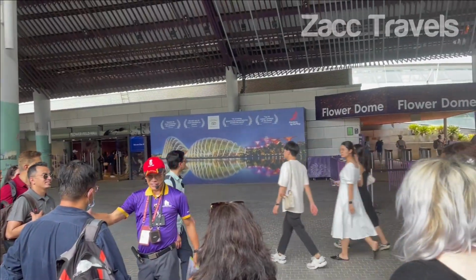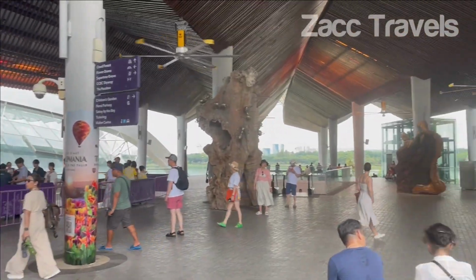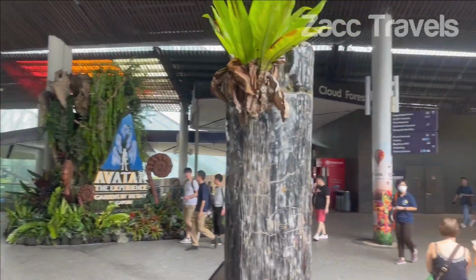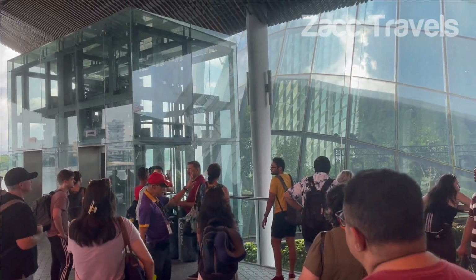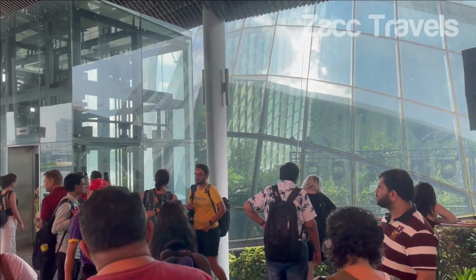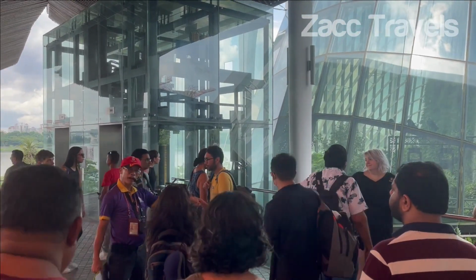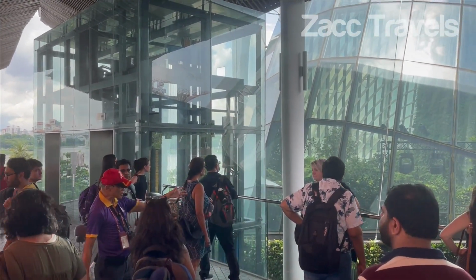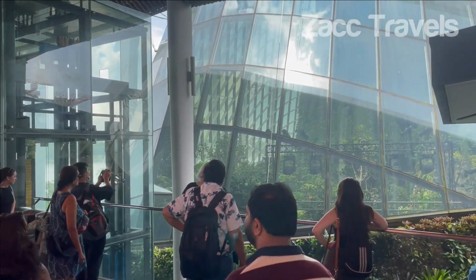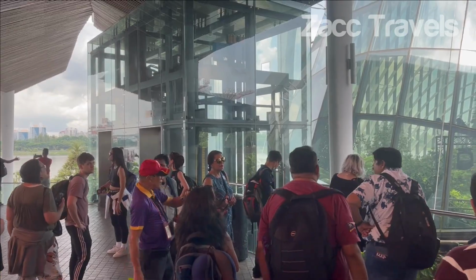Back home, right? Because it's a cold country, living in to keep the trees tropical. But here, the cloud forest has this thing called the Avatar Experience. It started last year to welcome the movie Avatar: The Way of Water. But this Avatar experience is going to be over soon, and I think the ticket prices should come down after that.